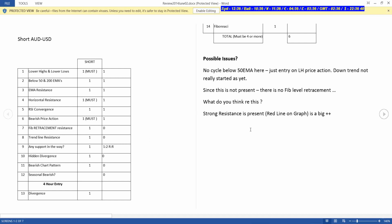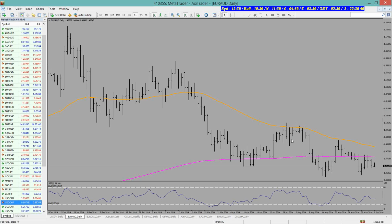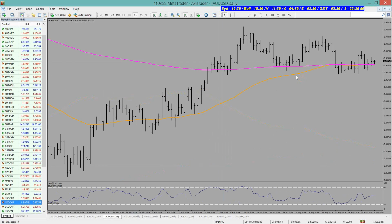There's strong resistance. I think you have no cycle underneath it, so you have no entry. If you sent me this on Monday, we haven't broken this low yet. Yes, we've failed to make a higher high, so that's the first indication the downtrend's broken, but we haven't broken this low yet. You need to see a cycle underneath this. This could easily re-engage in an uptrend and make a higher high.